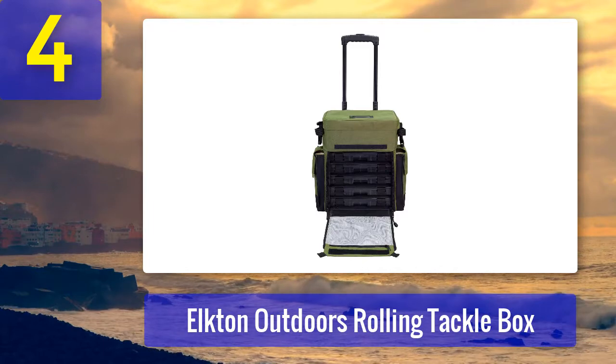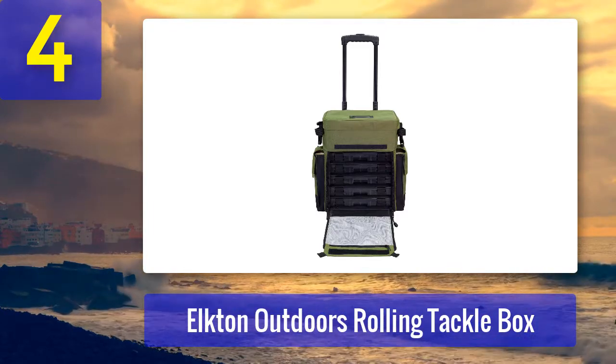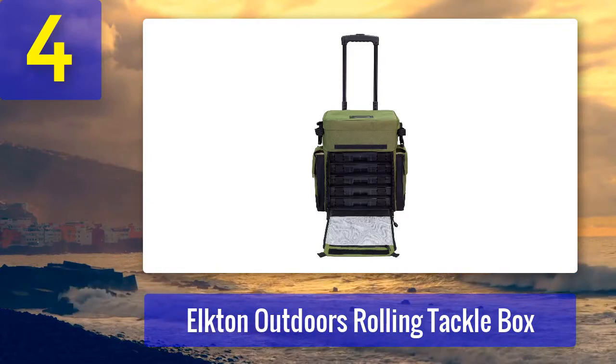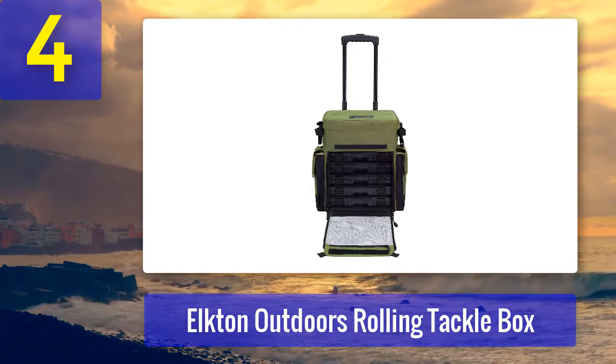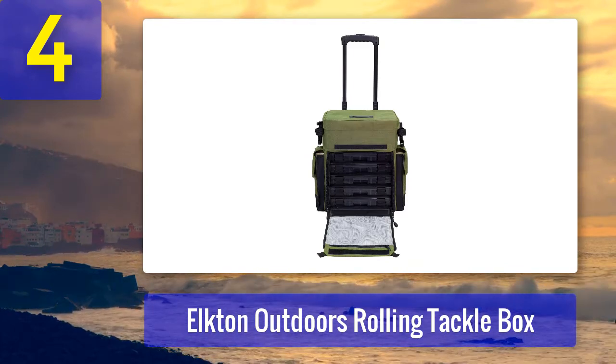Also, it has a shoulder strap so it can be used as a backpack on terrain where the wheels might prove tricky. It features a large storage compartment as well as a generous tackle box with 18 compartments to store whatever fishing supplies you will need.